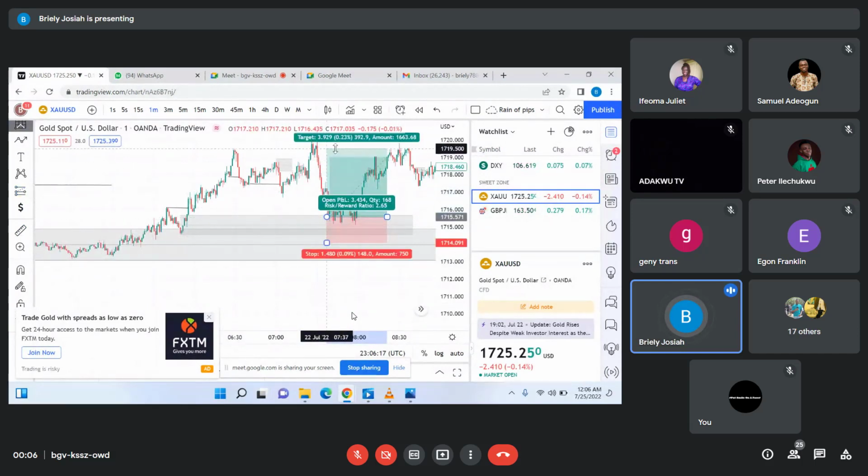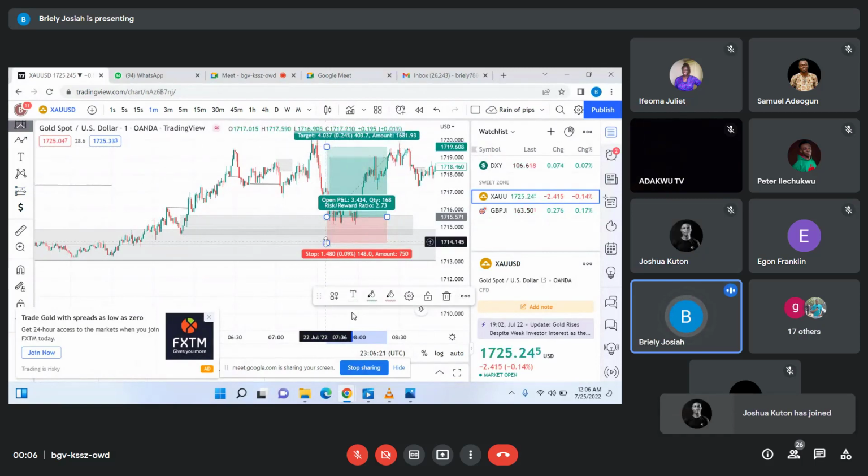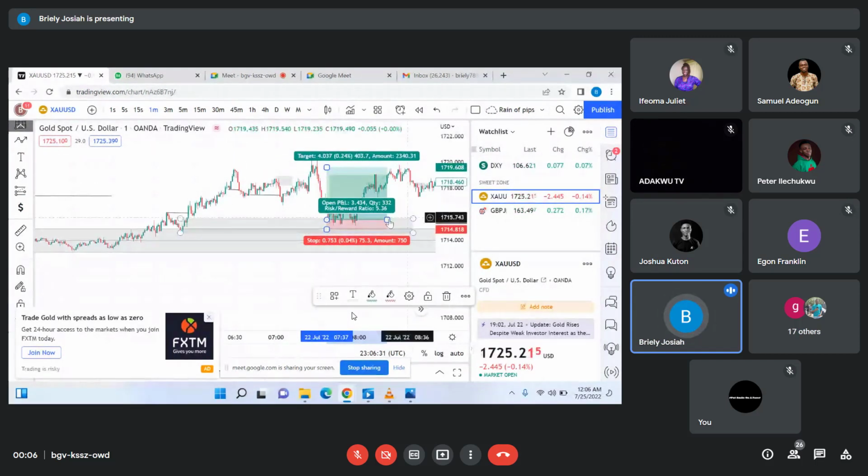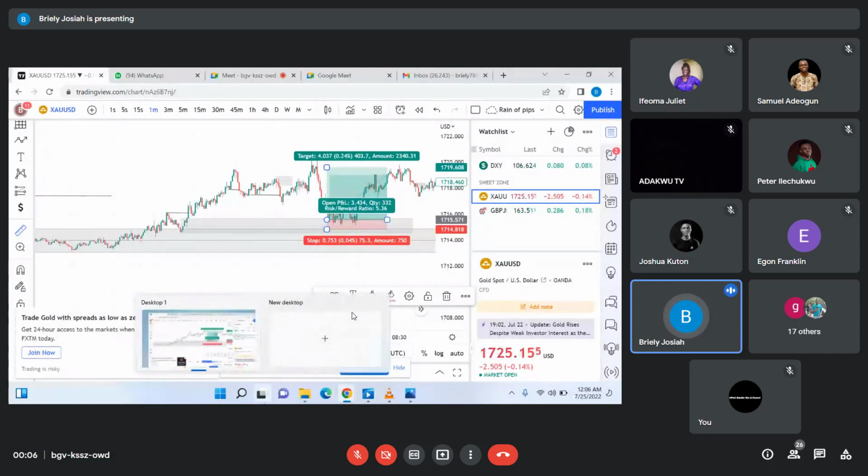My first TP will be this high, which is like 40 pip TP. Then my SL will be somewhere here. Now, this is just like 7 pip SL. But guess what? The risk reward is so achievable. It's nice. So for me to manage my risks, instead of using a standard lot, I'll use 0.5 to manage my own risk.